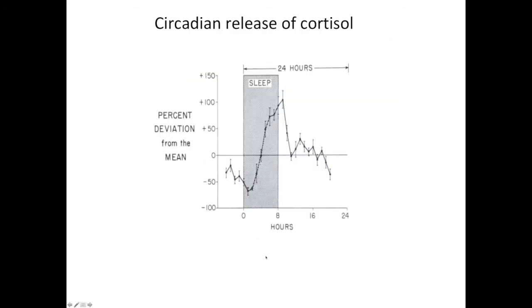If you take a bunch of data and average it over time, this is what you see from a number of patients. You get this rise and peak just before awakening, and then it declines again until you sleep and begin to wake again. And so clinically, its measurements are taken shortly after awakening in the morning to look for disturbances in the release of cortisol.